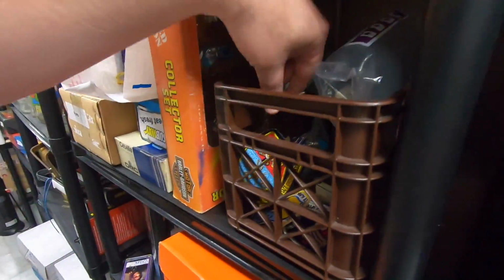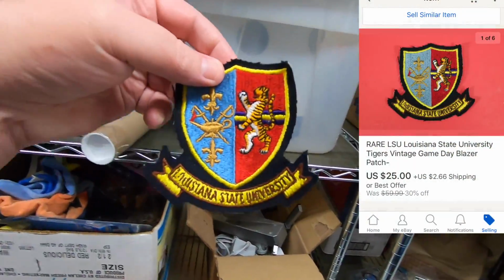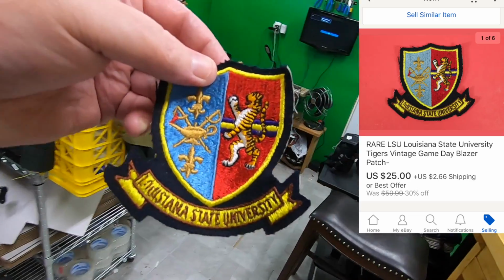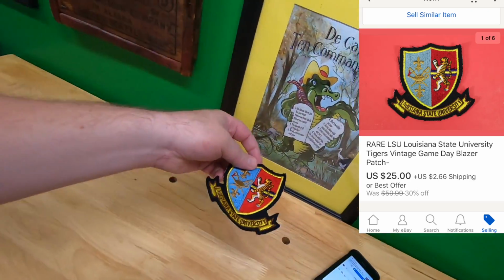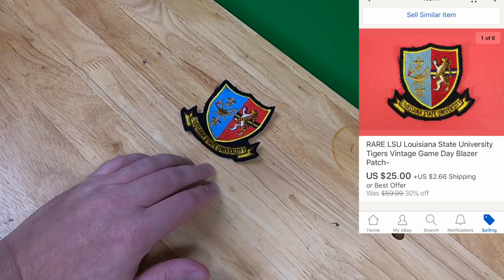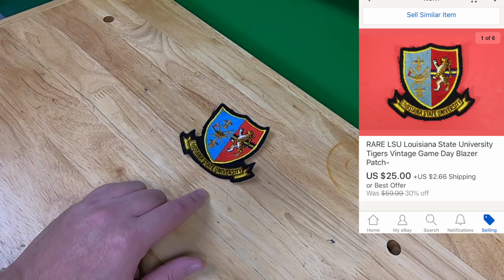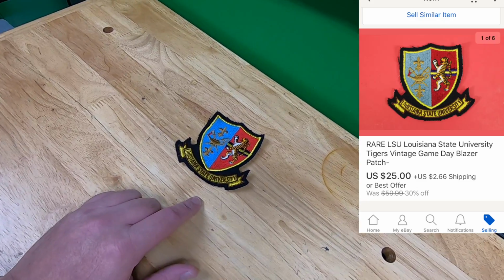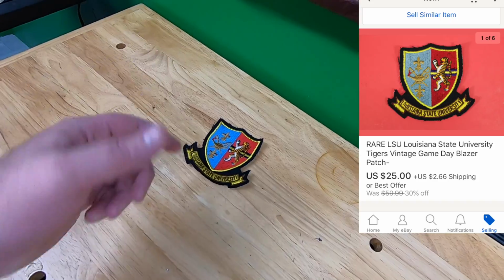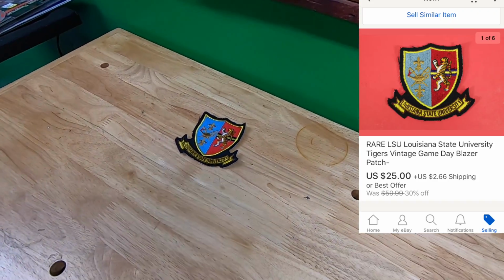First thing is this LSU patch, Louisiana State University. This is a vintage patch, I think from the 50s or 60s. It would go on one of those old school jackets like they would wear on game day or something like that. Yeah, I took an offer on this for $25 plus shipping. It's been a while, but I might have a buck into this, probably less, because I bought a stack of patches at the same time for $5. So yeah, really good sale there.